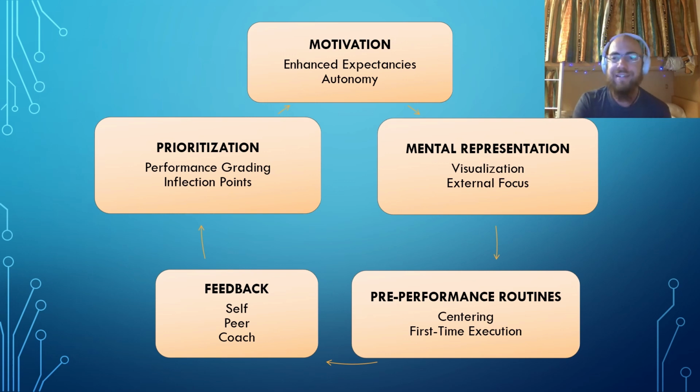The mental representation gets updated with these memories of newer, better recordings and with a higher fidelity imagination because we understand more about what we're working on. With pre-performance routine, at the very least, when we go through our pre-performance routine, it is enhanced because we are loading that newer, better mental representation into it.